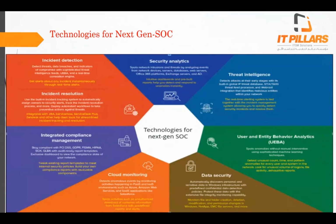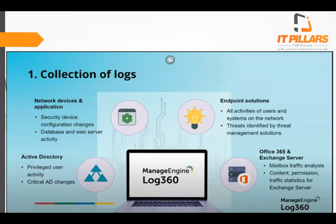Okay, so a good SIEM solution provides you with the metrics that show the security posture of the organization. And here we can see some of the capabilities of the SIEM solution that align with the next-gen SOC. You have security analysis, threat intelligence, machine learning, user and entity behavior analysis, data security, cloud monitoring, and the rest goes on. Let's take a glance at what's happening in the background.